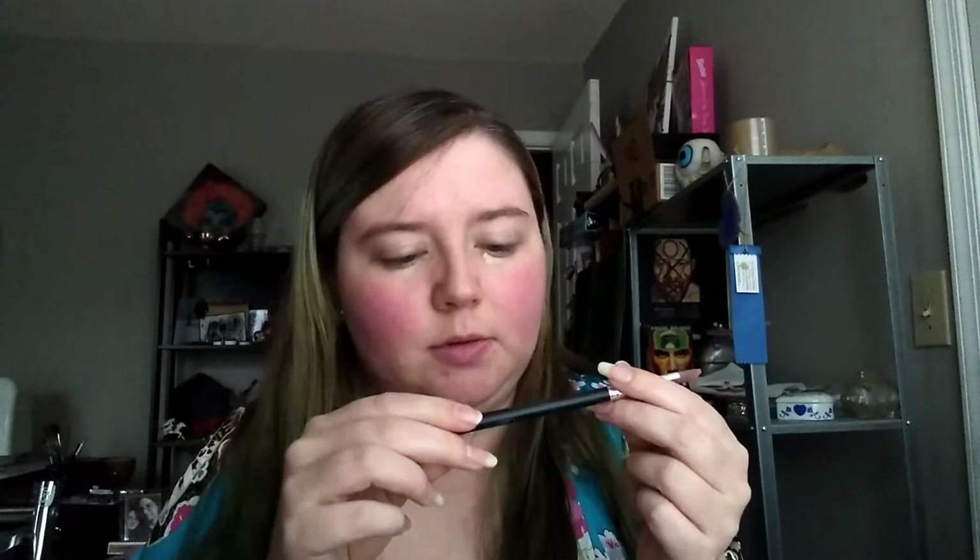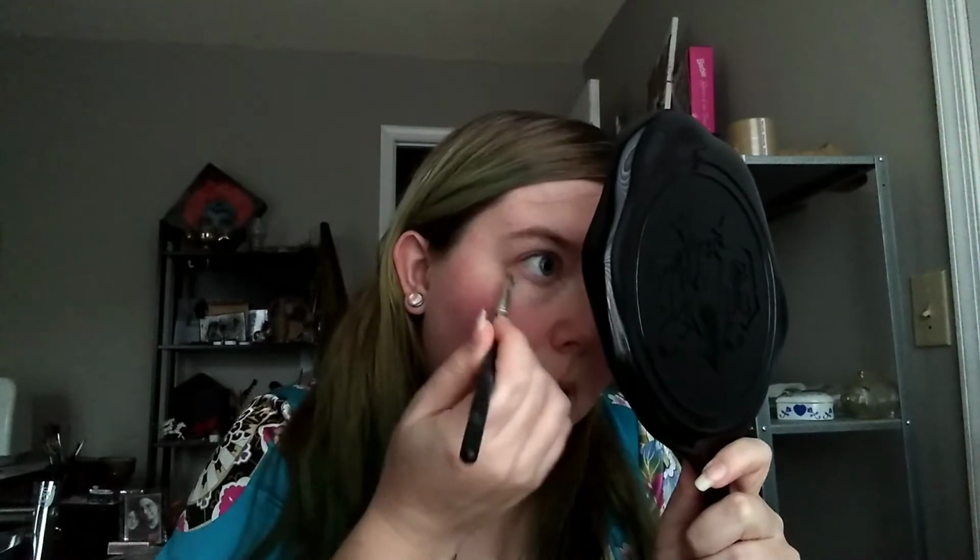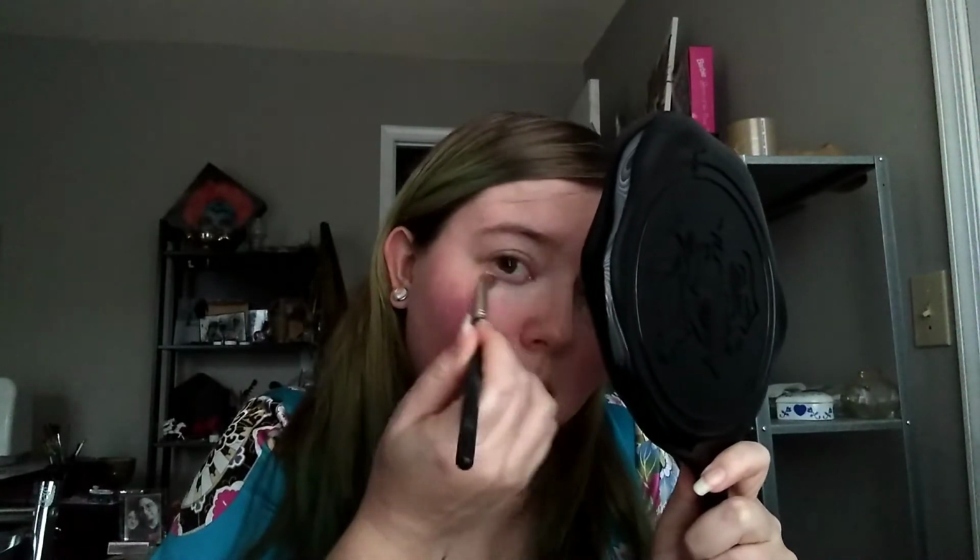Okay, I do have a concealer brush. I did actually clean my brushes a while back. Not that you could tell now. This is just one that I got from Ipsy, so I don't know. But it is actually a concealer brush. So, got some good under eye bags going on now.